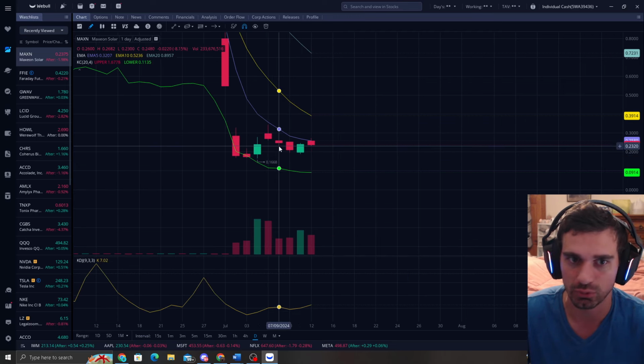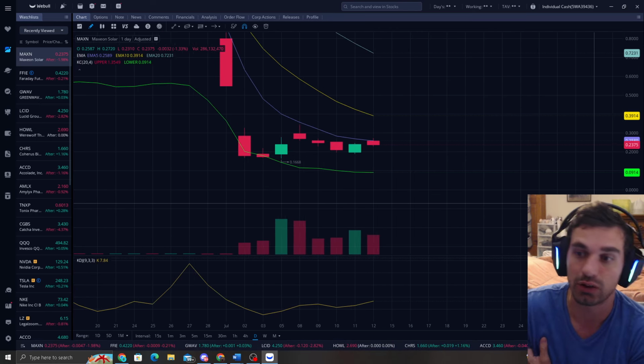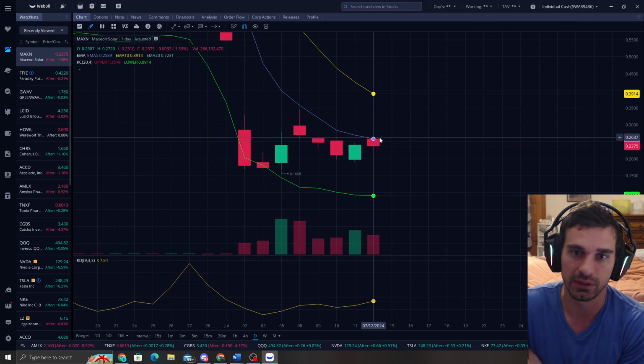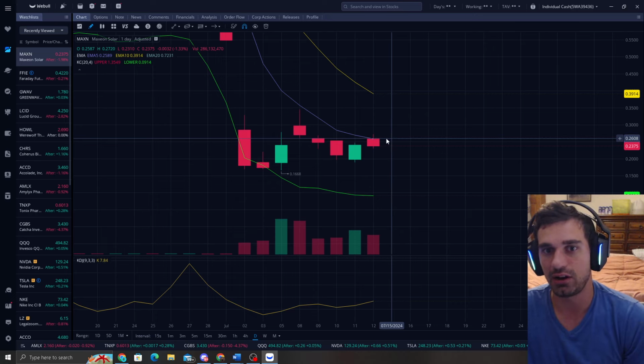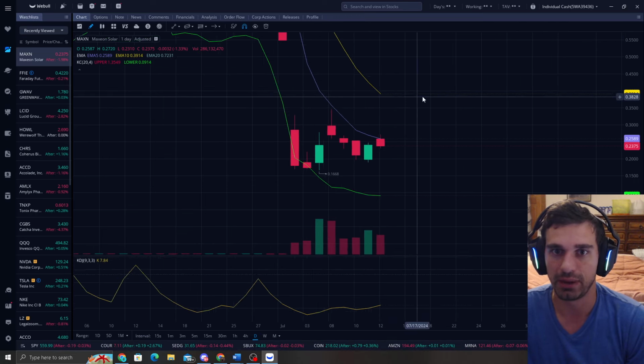Nice gain. And then it pulls back as expected because it hit the EMA5, or it actually got really close. We wouldn't count this, but then again, we go back up and then we hit the EMA5. And now I say right here we do get a rejection. I think we should go down just a little more and then head back up.